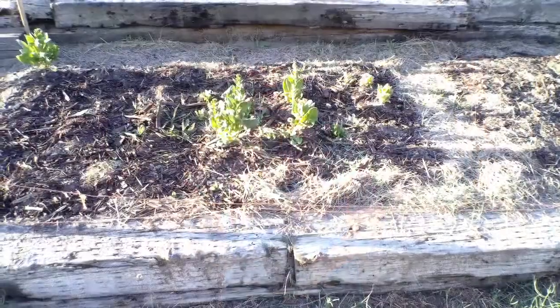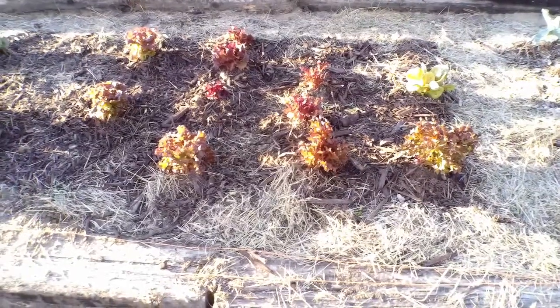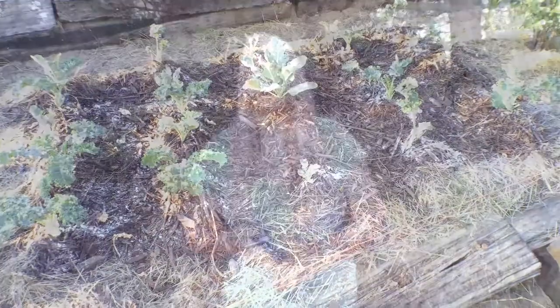I put in some spinach, green leaf lettuce, some red leaf lettuce, and kale. And then in the level just above that, I put in some root vegetables. I had radishes, carrots, beets, and rutabagas. I'd never tried rutabagas. This was my first time to do that.